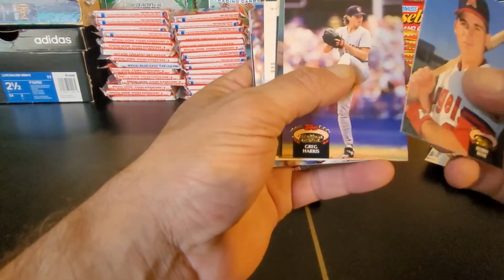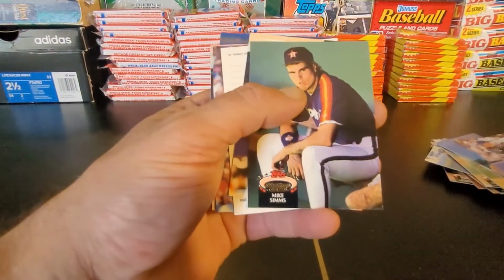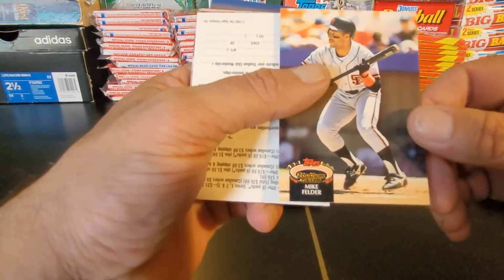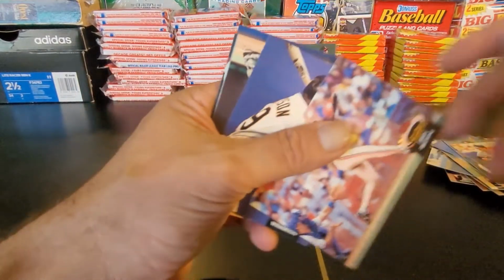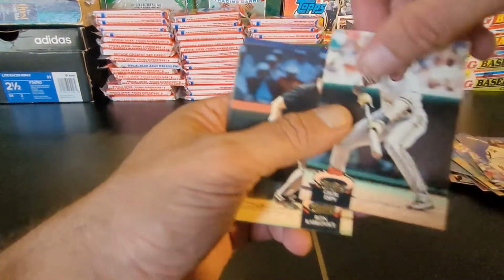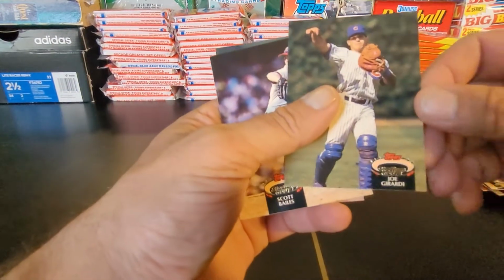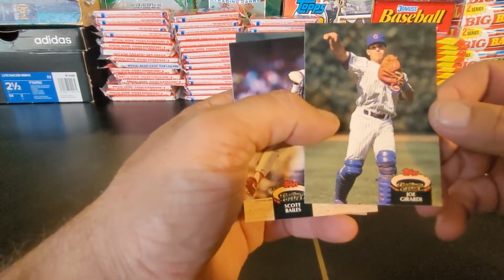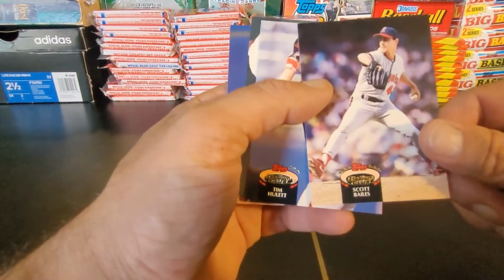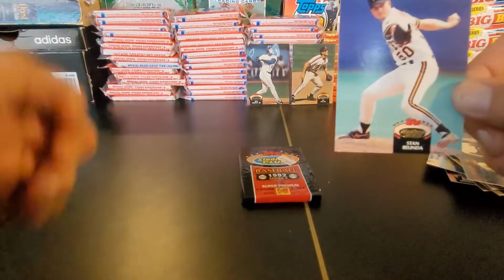All right, we got Bobby Roode, Greg Harris, Eric Hansen, Mike Sims, Mike Felder, our propaganda piece there, Jerry Brown, Kurt Wilkerson, Cecil Espy, Ron Karkovice, Joe Girardi with the Cubbies, looking really young there. Looks like an antique now. Scott Barnes, Tim Hewlett, Jeff Treadway, and Stan Belinda.